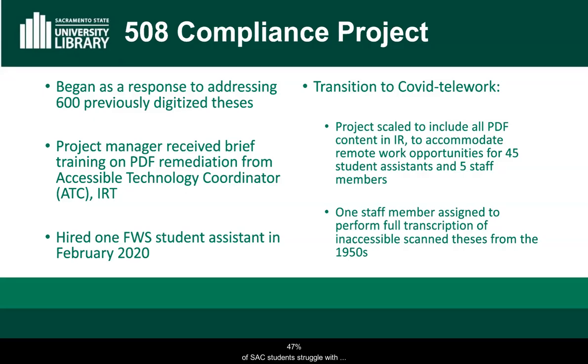47% of Sac State students struggle with food insecurity, and almost 13% experience homelessness at least once during college. So we really, really wanted to advocate for keeping our students employed. By converting this project to a telecommuting project, we were able to keep all of our library student assistants employed who wanted to be. So not just the original student.